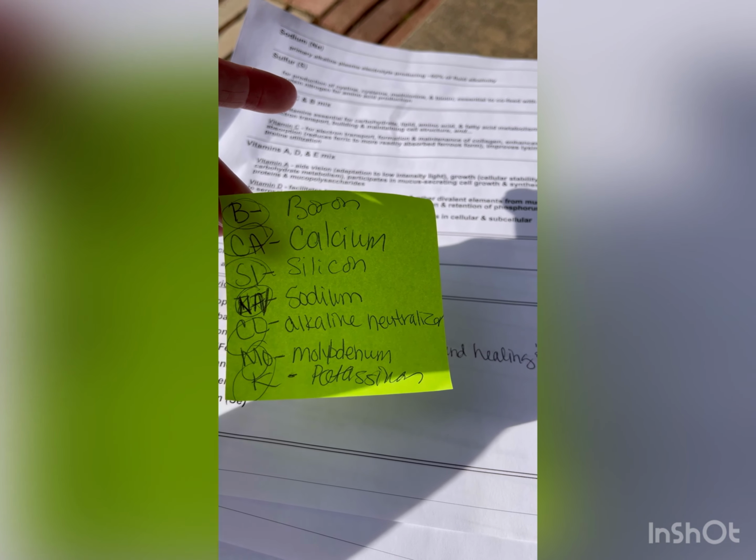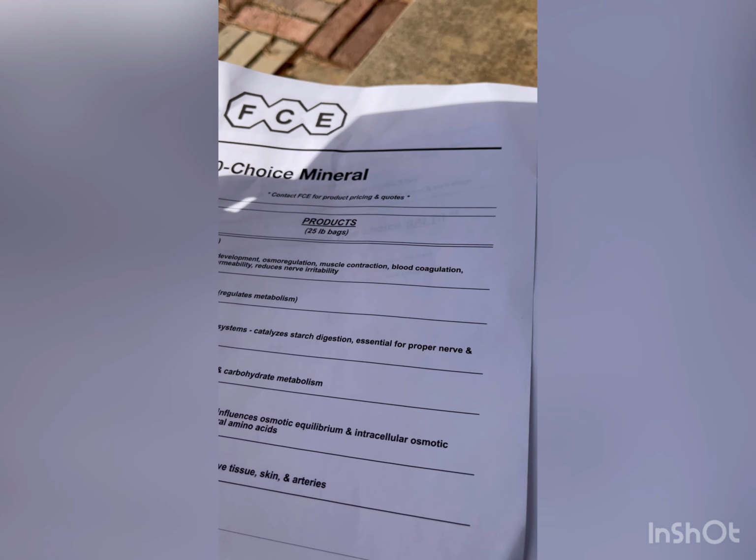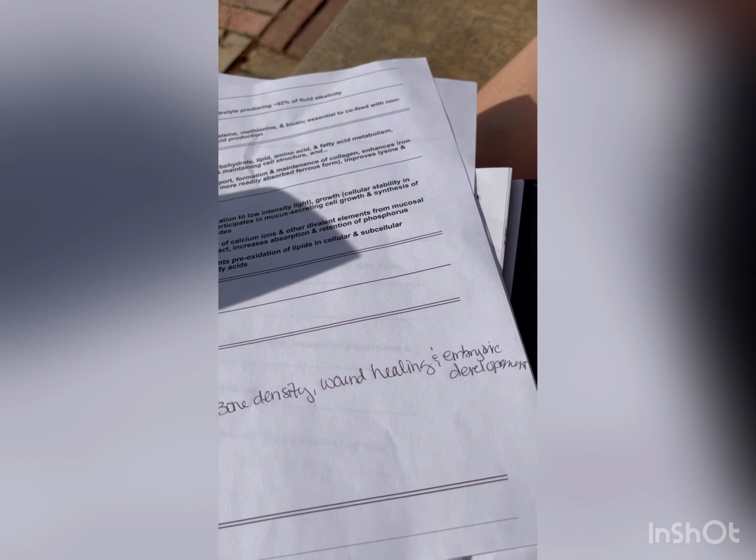All right, so the first one on here is boron. It didn't have a definition on our free choice mineral printout that we printed off, but I looked it up, and it basically just enhances bone density, wound healing, and embryonic development. So that is super important. That is the one thing, number one, that they have literally eaten almost every single bit of.